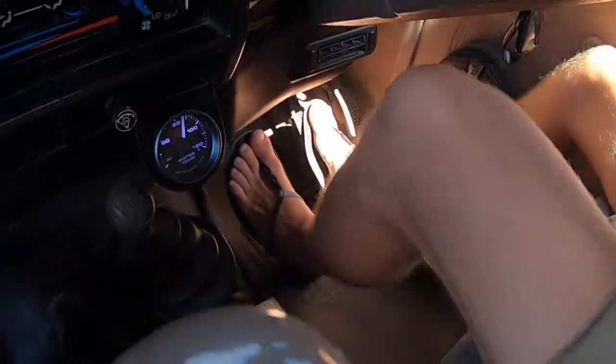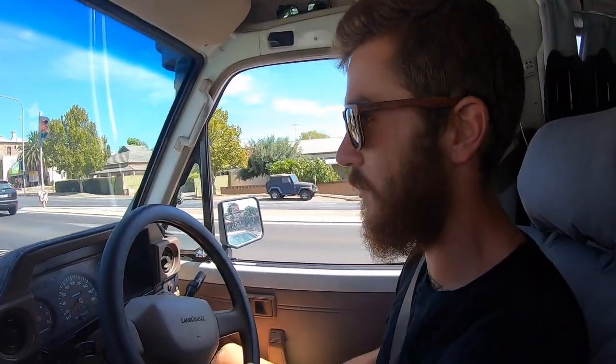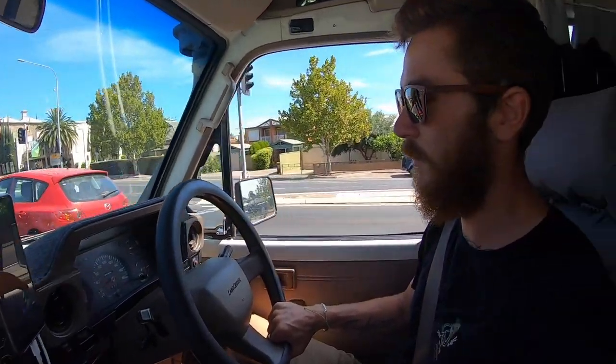The new temperature gauge. Don't trust the Toyota gauge. It doesn't do anything. So do you want to explain why we got that temperature gauge? So the reason we got the temperature gauge was because the car was intermittently overheating and we didn't know why. And on the way to Adelaide we found out why.